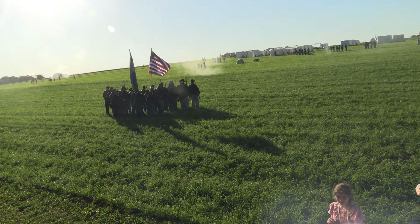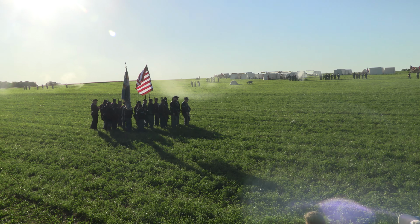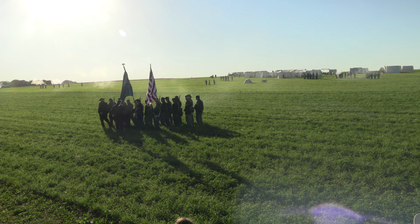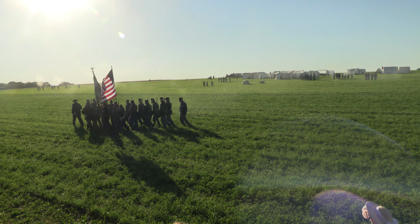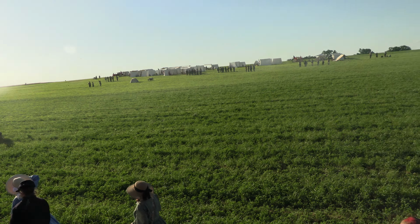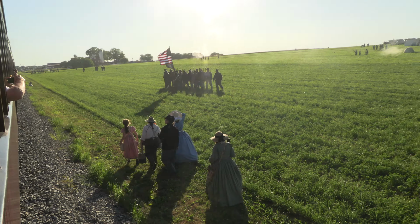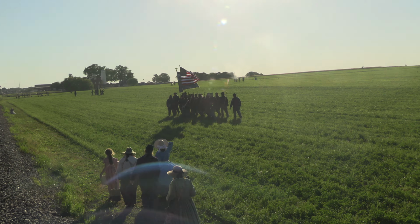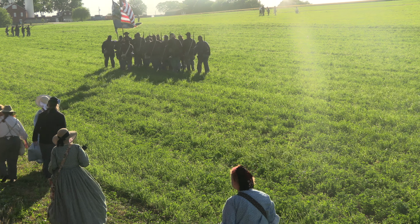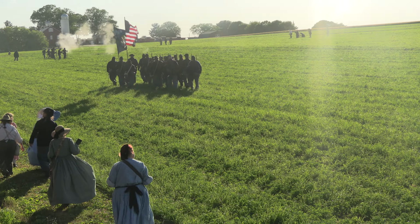There's a flying object that seems to be hovering magically over that Confederate artillery piece. I don't know what that UFO, dare I call it that, is. I don't know what it is, but I sure hope it's one of ours.